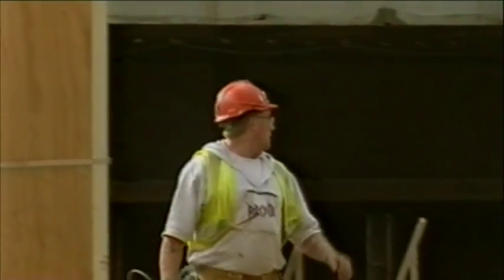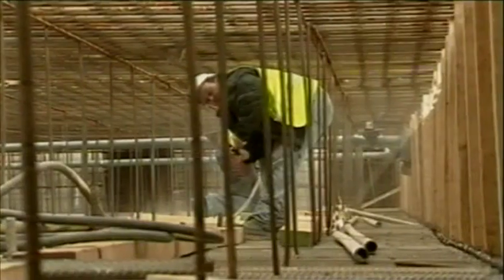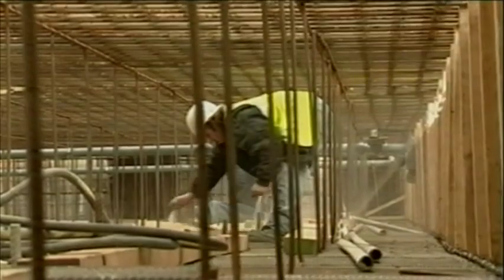The regular Burse team find the job very different from their usual projects. I usually work on motorway bridges and sewage works, that kind of thing. I've never been on a job where it's just a big base. It's the biggest base I've worked on. I've never seen so much steel.